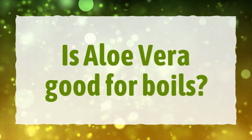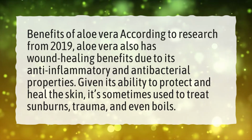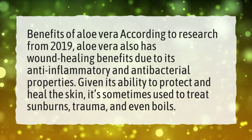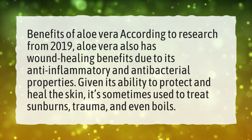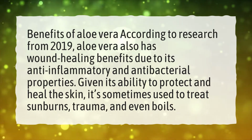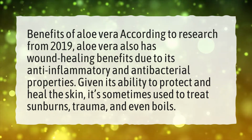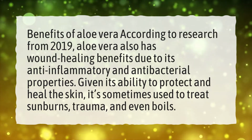Is aloe vera good for boils? Benefits of aloe vera. According to research from 2019, aloe vera also has wound healing benefits due to its anti-inflammatory and antibacterial properties. Given its ability to protect and heal the skin, it's sometimes used to treat sunburns, trauma, and even boils.